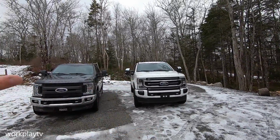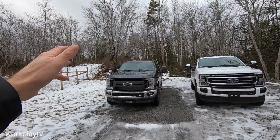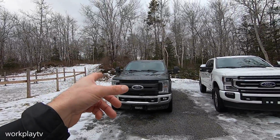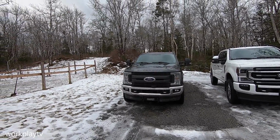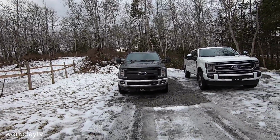This is brand new. This has about 40,000 miles on it. This is a year old. It's been worked. If you guys are checking in for the first time, check out a video I just posted not too long ago on a 1-year review of this truck. But I plow with this truck, I tow with this truck, we go to remote cell tower sites. It's been used and abused, and there is absolutely nothing wrong with it whatsoever.